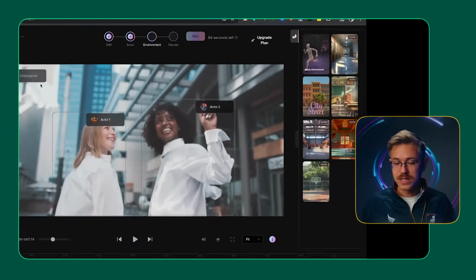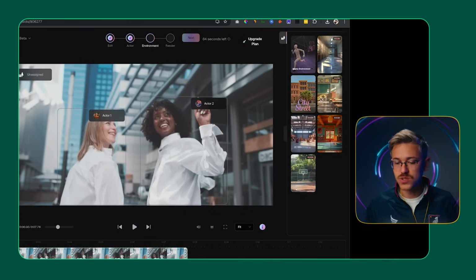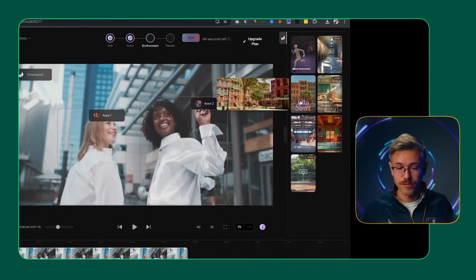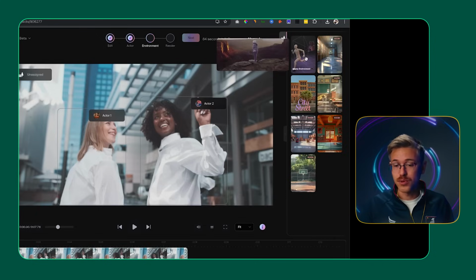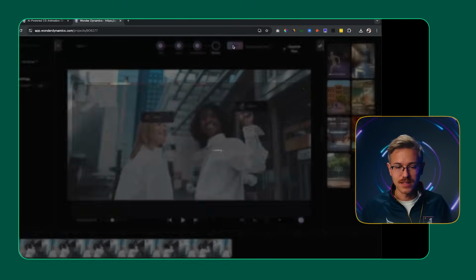And now it is going to ask for an environment. So we only have a few options right now. We have a city street, or we have an empty environment, which would be helpful for, of course, bringing into a 3D application. I'm going to use city street just so we have some context and we can see this new tool in action. And we'll go ahead and click Next.